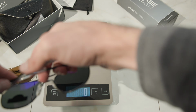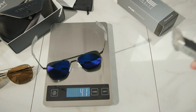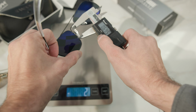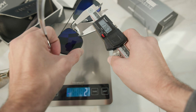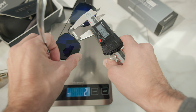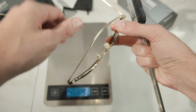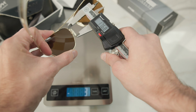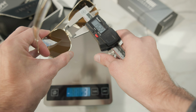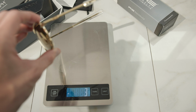So let's go ahead and get my little device out here, and we'll give a quick measurement of these massive nose rests. So here on the fakes, we have nose rests that are about, this is just a rough estimate, obviously, about 17.67 millimeters tall. And let's grab the real pair here and see what that is. I'm guessing it's going to be considerably less. And then here on the real pair, it is approximately 15.2 millimeters. So quite a big difference there with the nose rests on the fake and the real.